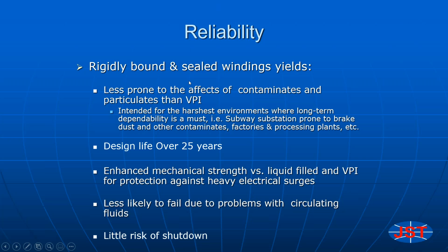The reliability, they're rigidly bound and sealed windings, and what that gives you, it's less prone to the effects of contaminants and particulate matter in the atmosphere, and especially with VPI, that could be a bad situation for VPI transformers. You look at some of the environments, and I'll show you later a list of installations, subway stations that are prone to brake dust and other contaminants, factories and processing plants where they have particulate matter in the air. Those are the types of environments where a shell that's impervious to particulate matter definitely is advantageous for the application.